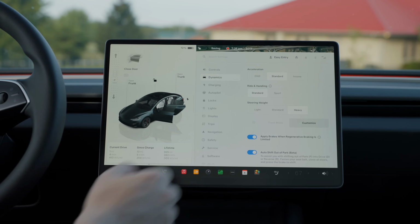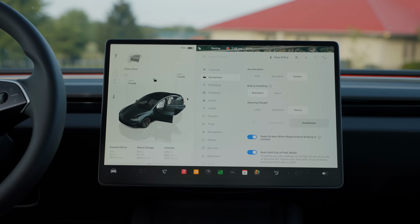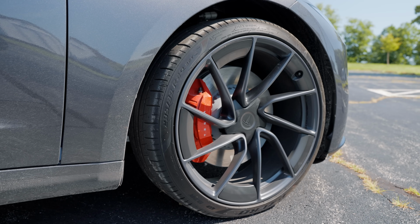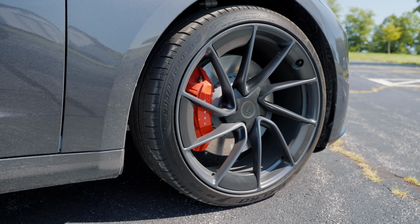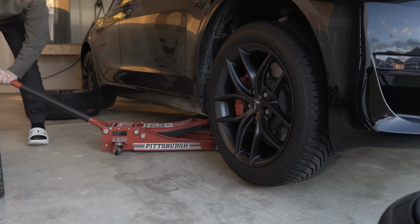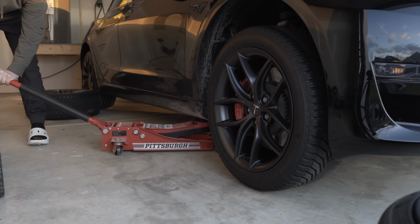I'm not joking, I have not taken this out of standard since I originally got the car and was doing some testing just back and forth between that and sport. And not to mention that's on the stock 20-inch warp wheels. So I assume when I do switch to my winter wheels, which are 18s, it's gonna feel even better. Now at this point, people probably also wanna know about the cabin noise.